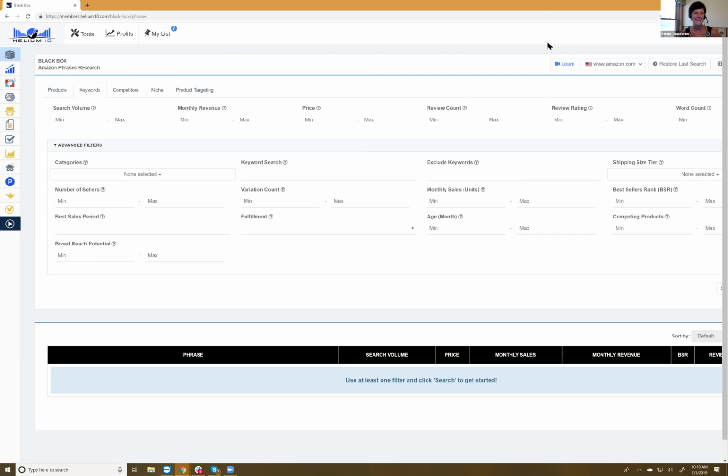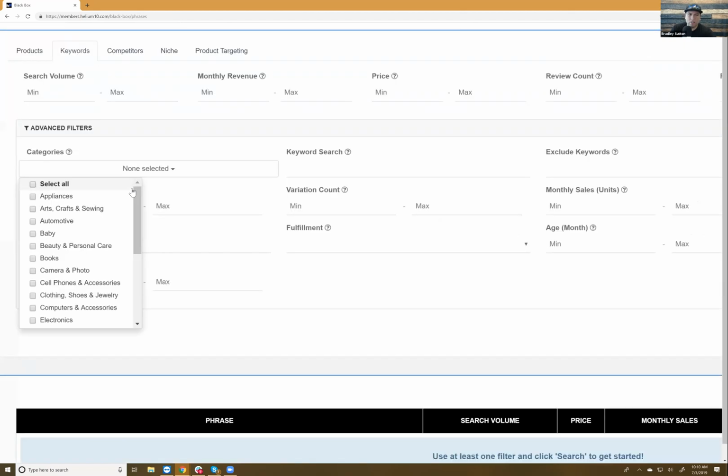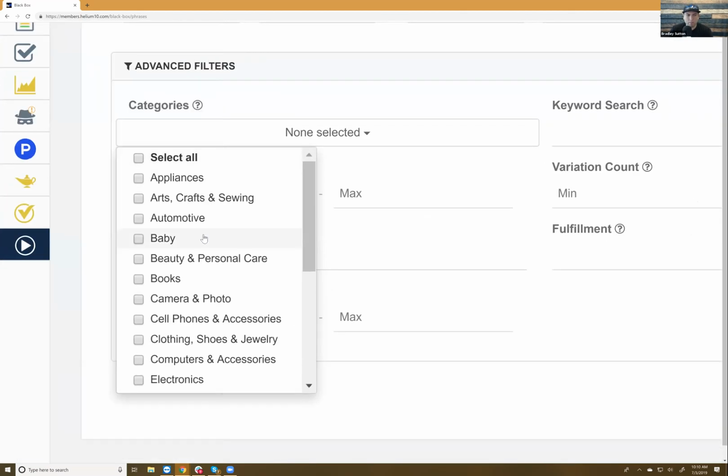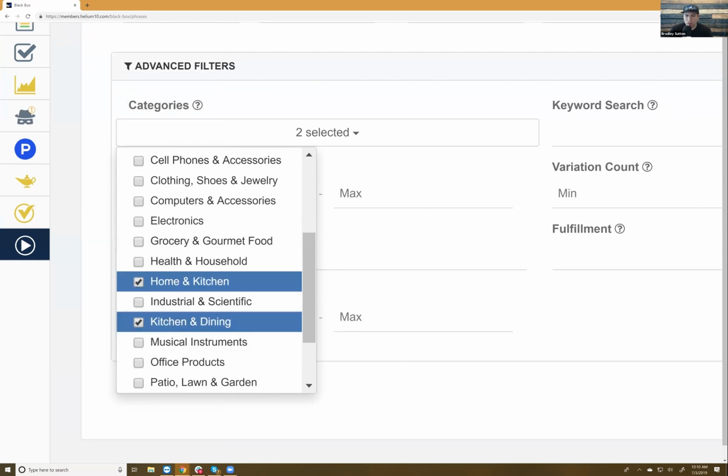So I'm going to try and do the same one, because every time I show it, there's so much value in it that everybody runs out and tries to source it. I'm going to go ahead and pick a couple of categories right here. The ones I've been doing a lot are in the home category, so we'll do home and kitchen and dining.